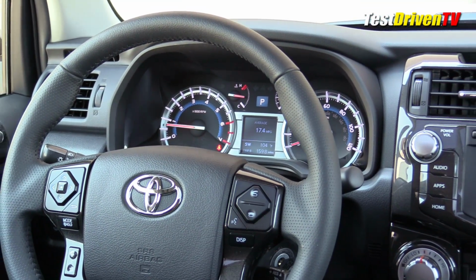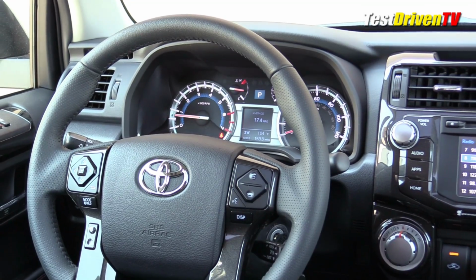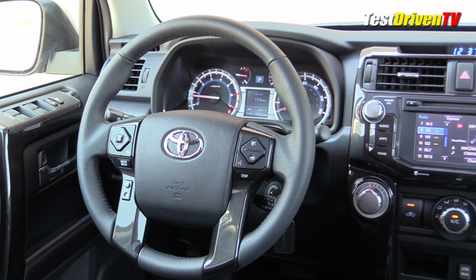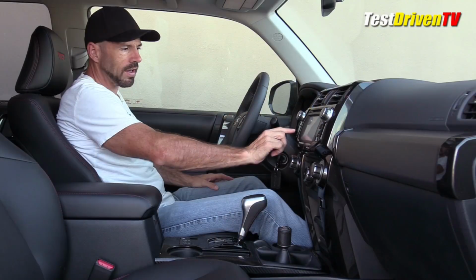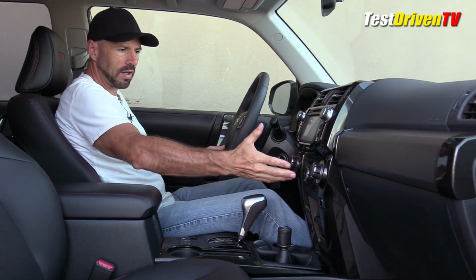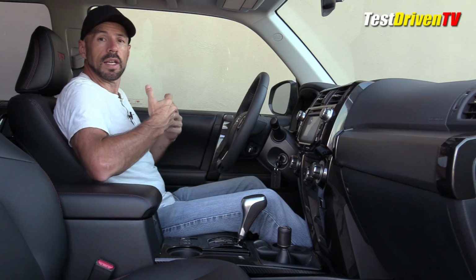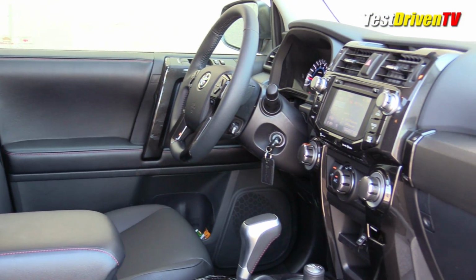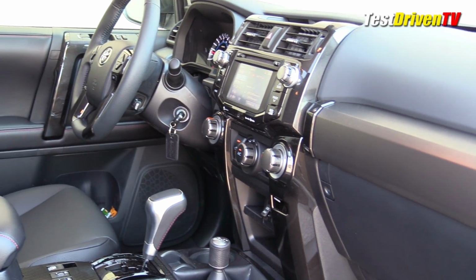The material quality in here is very good, I think, for the price tag. You do have a lot of hard plastics, but there are some soft touch materials in all the right places. The quality of the switchgear, very good. Here on the steering wheel, on the center stack, on the door panel, it's typical Toyota switchgear, but it just has a nice feel to it. That's one of the reasons Toyota has a good reputation out there.